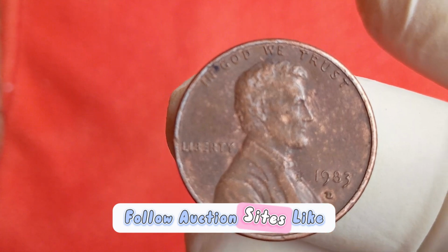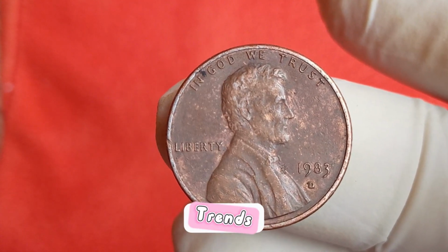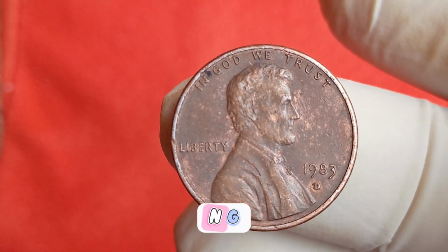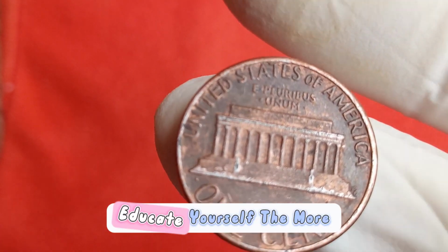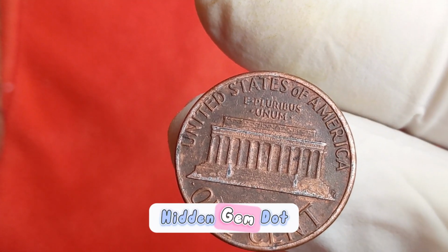Follow auction sites like Heritage Auctions and eBay to keep up with real-time sales and trends. Get familiar with grading companies like PCGS, NGC, and ANACS. These are your ticket to turning your find into serious cash. Educate yourself. The more you know, the more likely you are to spot a hidden gem.